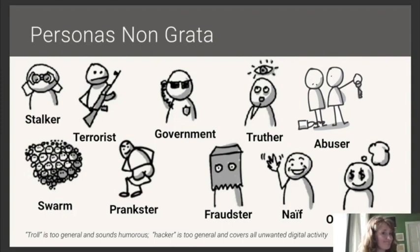A prankster, a fraudster, a naïf, so somebody who is a total clueless newbie and is using the service in a way that might seem to you like, oh, nobody would even think of that, but maybe this is really this person's first time using a phone, or maybe they really believe deeply in the goodness of humanity and put all of their personal details online because everybody's so good and who would ever hurt anybody. And finally, this is one of my favorites, the opportunist, people looking for holes in your business model, people who see your tool or product and they're like, hey, I could use that to make a buck. That's like the brothers with the garages full of hand sanitizer.